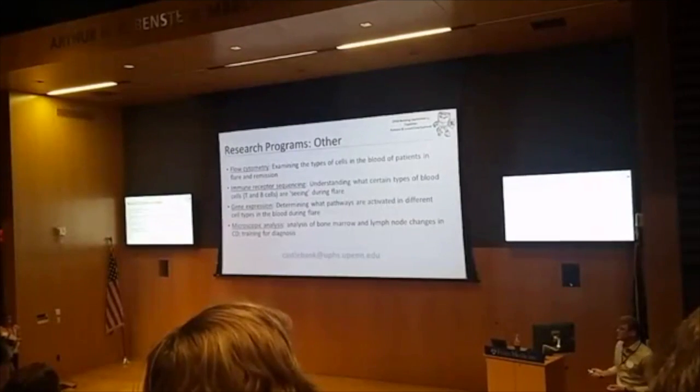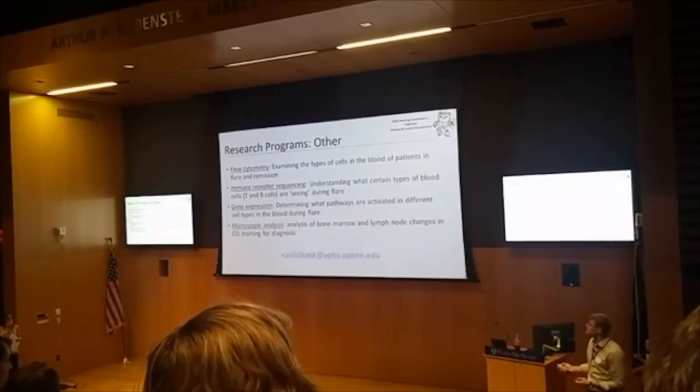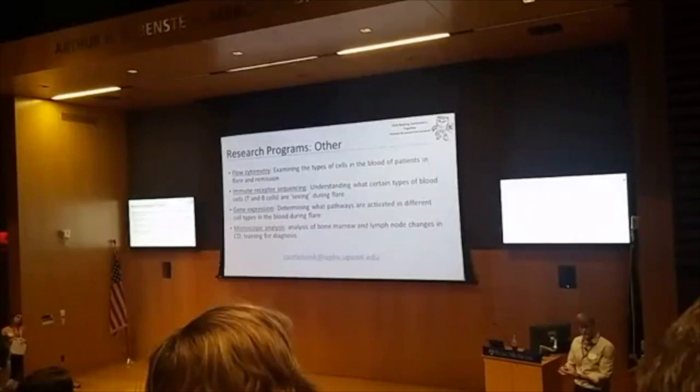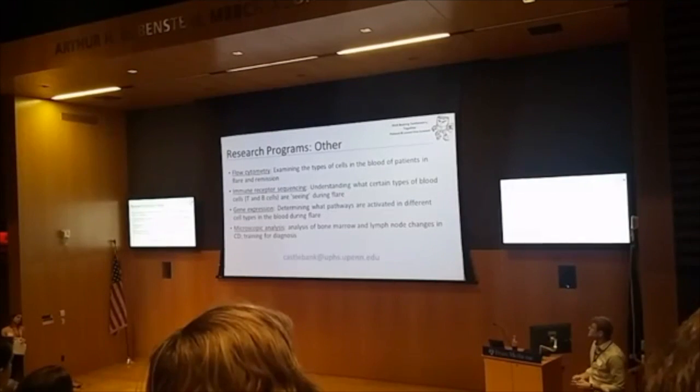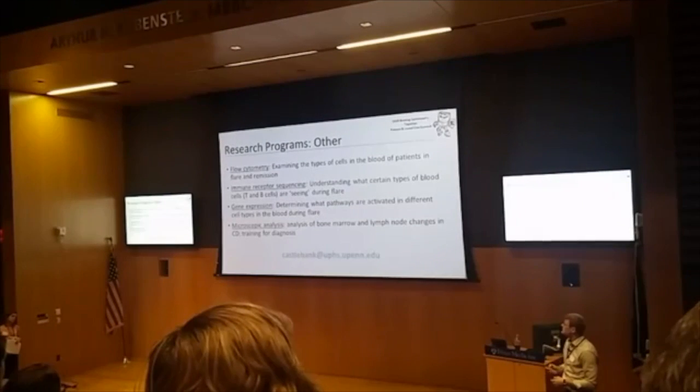So there's assays you can run to see what the immune system is seeing and what it's responding to. They're called T cell and B cell receptors. So these will physically bind to things in your body that have been either foreign pathogens that have invaded your body, or sometimes self-antigens, and this will cause immune cell activation. So we're very interested in those.